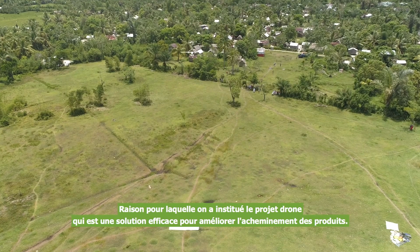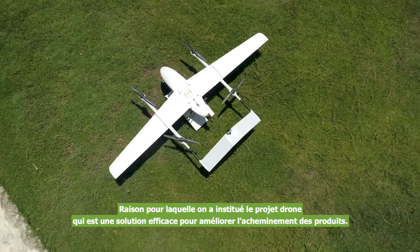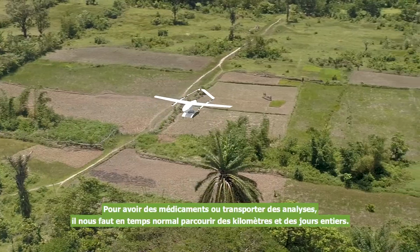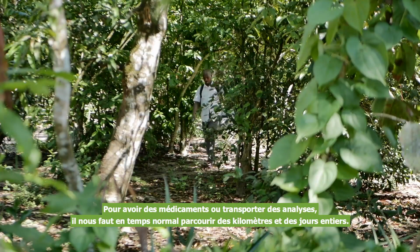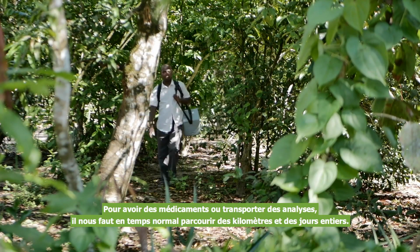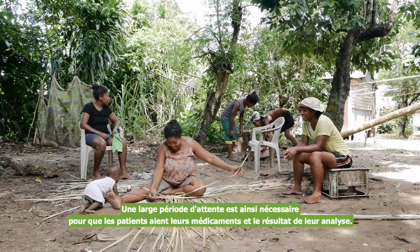This is why we instituted the drone project, which is an effective solution to facilitate the supply of these products. In order to get medicines or to transport analyses, we normally have to travel for miles and days. Therefore, a long waiting period is necessary for patients to get their medicines and the results of their analysis.